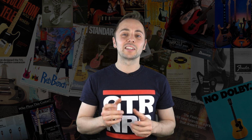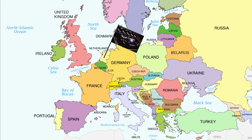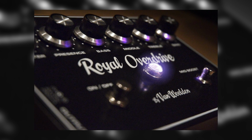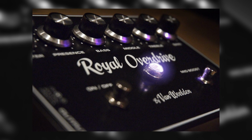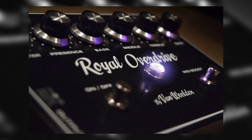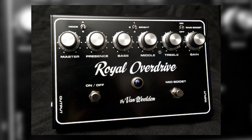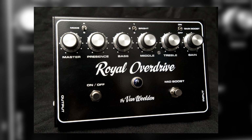However, 2017 seems to be the year of the Dumble clone, and the best one of the bunch is the Van Wielden Royal Overdrive. Hailing from the Netherlands, Van Wielden are a boutique amp manufacturer whose first foray into stompboxes has taken the pedal community by storm. Not a cheap option by any standard, the Royal Overdrive retails at $599. But once you've heard this beautiful little box, you'll soon realise why. Smooth, rich and precise, the tones that the Royal Overdrive produces are miles ahead of any other Dumble alikes on the market.